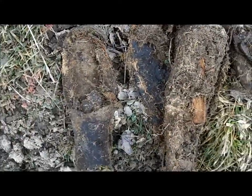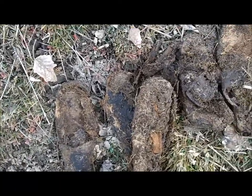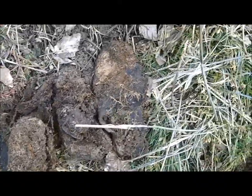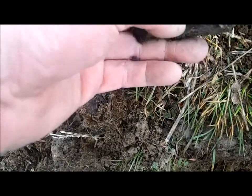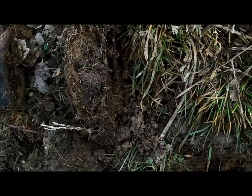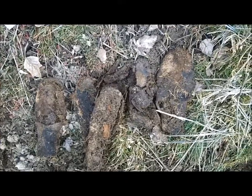So I'm gonna throw them all in a bag and then I'm gonna soak them in water, remove all the roots and stuff like that. And then I'm gonna soak them in rubbing alcohol. And then the final thing I think is to soak them in like a hot wax or something to preserve them. So anyway, it's very cool.